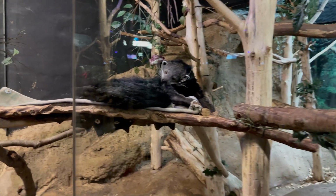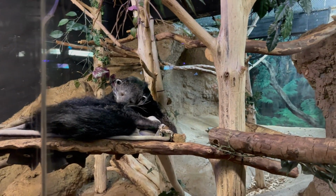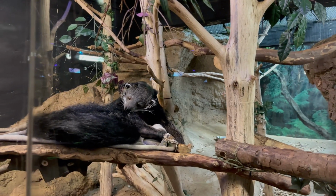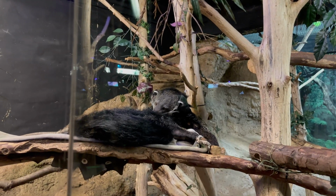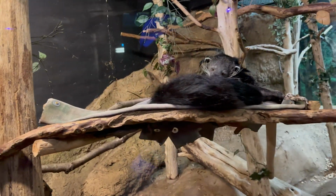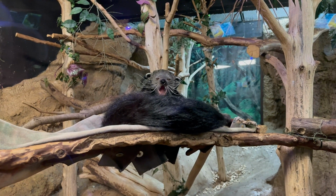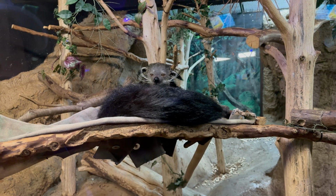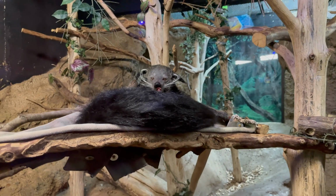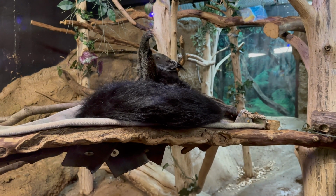That's pretty country. Y'all look at this sleepy little guy. He's called a binturong. Oh, he's cute though. I think there might be two of them in here. Or maybe he's just that big. I don't know. Look at that guy. Oh my gosh, look at those teeth. Hi, buddy. He's just staring right at us. It's bath time.